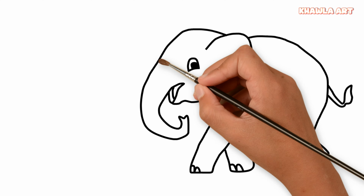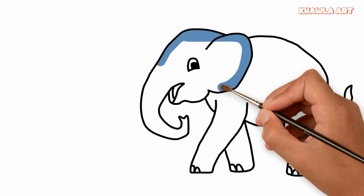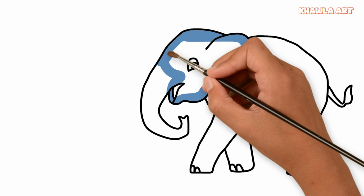Now it's time to color. Don't forget to use bright colors on the elephant's body to make it come alive.